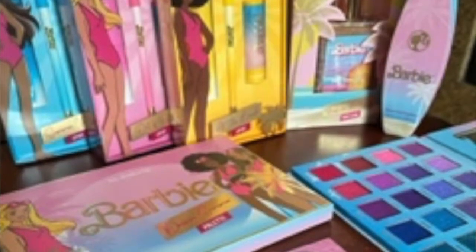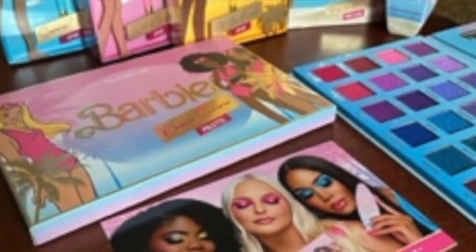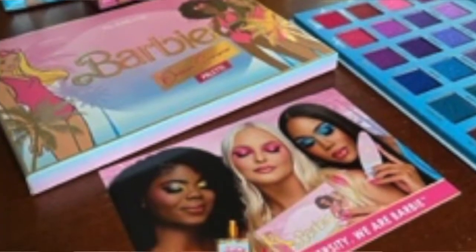Now I only picked up the regular collection, not the PR box. The PR box has some artwork in it, but it does not have the surfboard packaging for the liquid eyeliner. Not that I think that this is going to be a collector's item for me, but I would rather see the packaging for the thing rather than just the PR packaging, because the artwork I don't need. But I did end up picking this up.